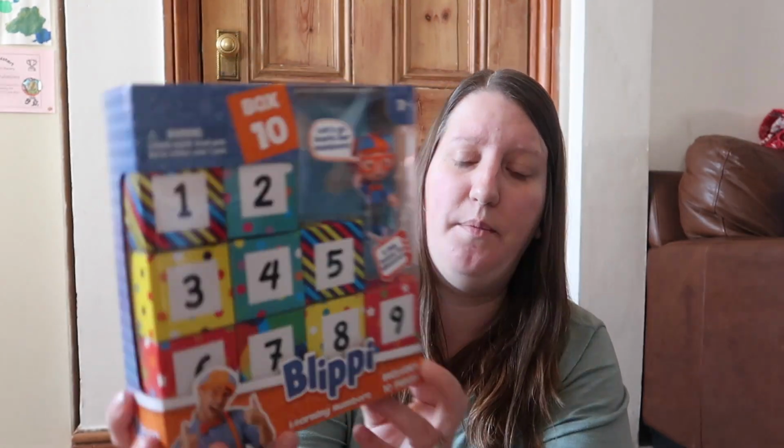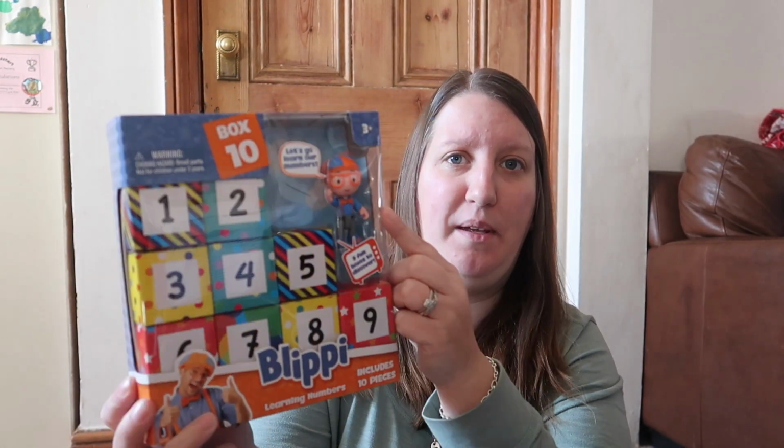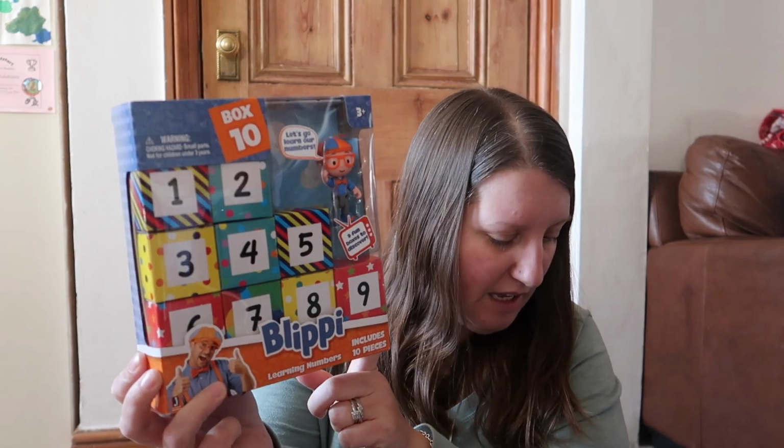Then we've also got the Blippi Surprise Box, which is this one, and that's a learning numbers game. You get 10 pieces and you get to unbox each of the different boxes, and you also get a cute Blippi figure with that as well, and that one is $9.99. This comes in both numbers and colours, so there's two different ones to collect there. Any kids Erin's age, she's four, love things like blind bags and blind boxes. So there is the Blippi Ball Pit Surprise.